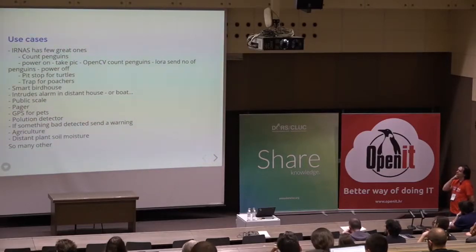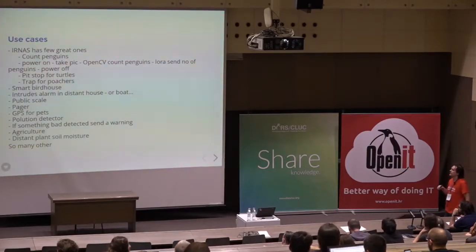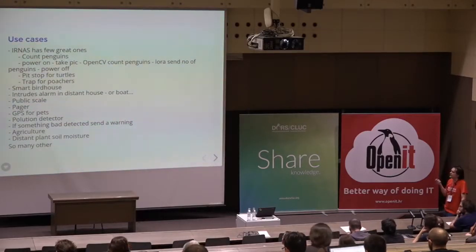Another example was in Africa, where there are lots of poachers who kill animals, so they made a device with a Raspberry Pi. It's just listening to and analyzing sound for the sound of a gun, and when a gunshot is detected, LoRa sends a message that a poacher is in the field, so you can go there and catch them.